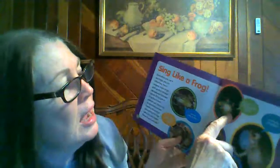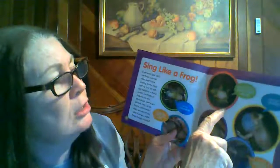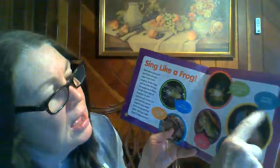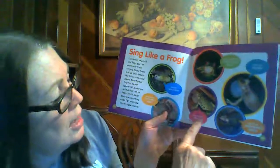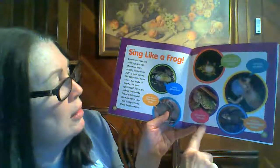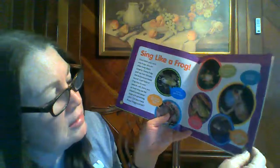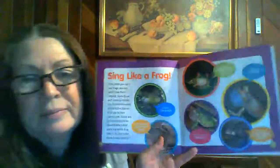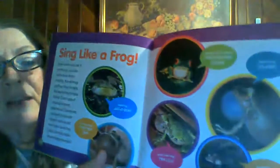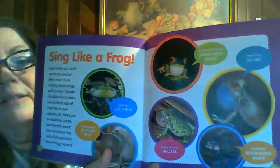A red-eyed tree frog says, chop, chop, chop. A coqui frog says, cookie. A gray tree frog says, trill. And a wood frog says, quack, quack, quack. I would think that wood frog would be a duck if it says quack, quack, quack. So there they are. Look real close so you can make some of those sounds. Sound like frogs.